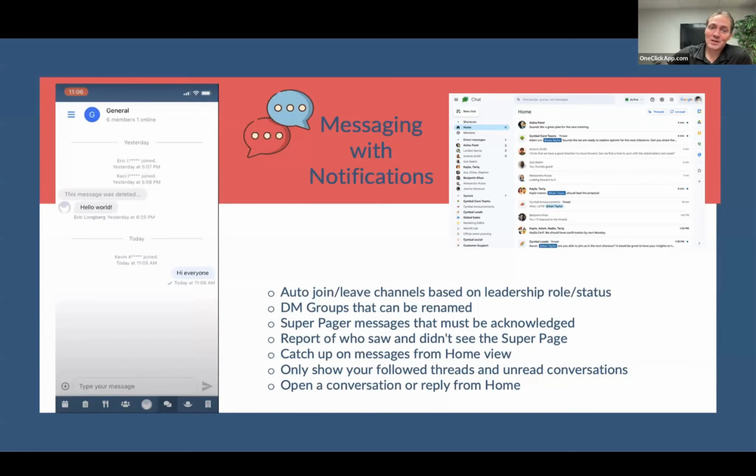Additionally, we've heard some requests that it would be really nice to be able to send out a message and know whether anybody got it or not. So we're going to think about the name for this, but right now we're talking about a super pager message that would take over the OneClickApp front and center, and it requires everyone to interact with that and acknowledge that they've received the message.